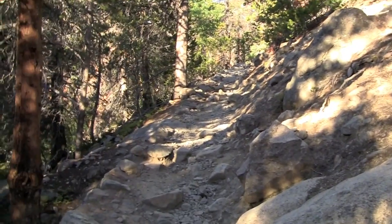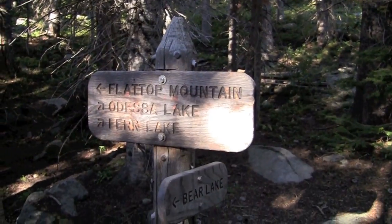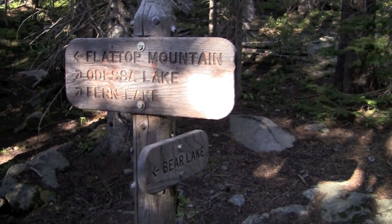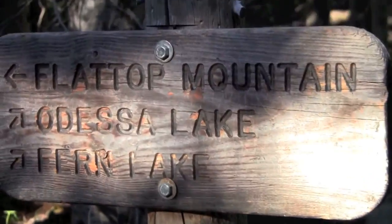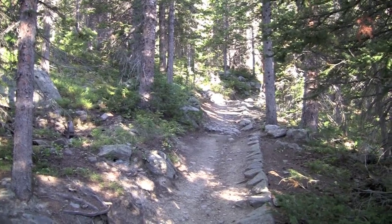And here's how it gets from here on. A little rockier. Okay, if I'm not mistaken, this is my turnoff. It says the Lake Helene Trail, but you can see this just says Odessa Lake. And there's the trail. The Y direction said take the Lake Helene Trail.